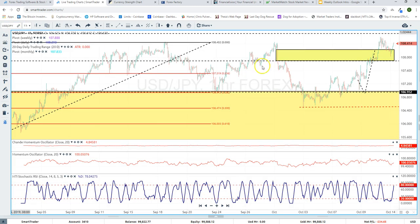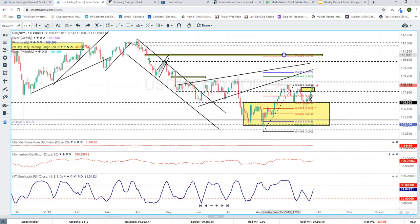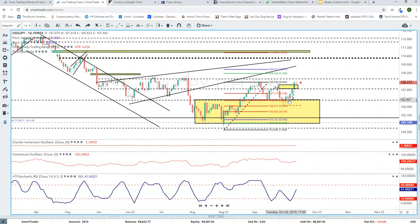Dollar yen continues to look for some optimism to the upside. Let's go to that daily chart. You'll see those similar swings like Aussie yen, CAD yen, Euro yen, stuff like that. So low, high, pull back to previous resistance at 107 becomes support at 107, and off we go to the upside. We did have a buy trade in at 107.00 or 107.05, and that didn't get filled, unfortunately, because it started to go our way.